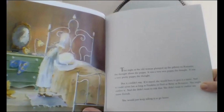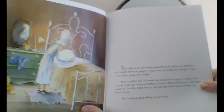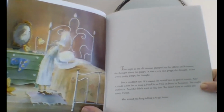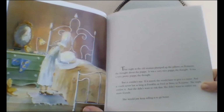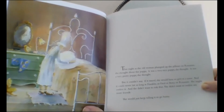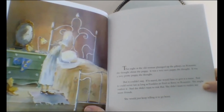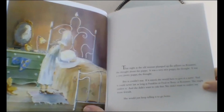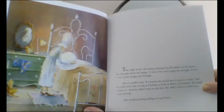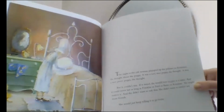That night, as the old woman plumped up the pillows on Roxanne, she thought about the puppy. It was a very nice puppy, she thought. It was a very pretty puppy, she thought. But it couldn't stay. If it stayed, she would have to give it a name, and it could never last as long as Franklin, Fred, or Betsy, or Roxanne. She might outlive it, and she didn't want to risk that. She didn't want to outlive any more friends. She would just keep telling it to go home.